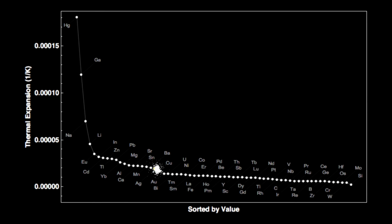Silver expands more than a lot of elements. It expands 1 part in 189,000 for every degree Celsius in temperature rise. Now, you notice in this chart that mercury is the champion here. It's the one that expands the most with temperature, and it's a liquid, which is why it's very useful in thermometers. And the one that expands the least on the other end there is good old silicon.